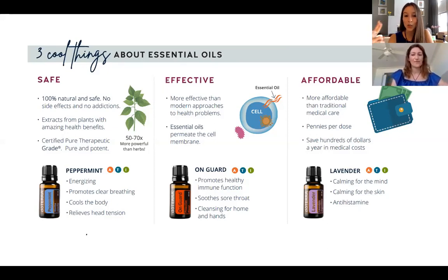Number 2 is that essential oils are very effective. They're more effective than modern approaches to health because with modern approaches, we're only working with the symptoms of what's wrong with somebody, and essential oils work to target the root cause. Any kind of medication, any kind of drugs that are prescribed, are actually mostly coming from a synthetic form of plant medicine anyway. So why not go straight to the purest and more potent source instead of something synthetic like drugs that cause side effects? Whereas with essential oils, you're getting safe benefits, right?